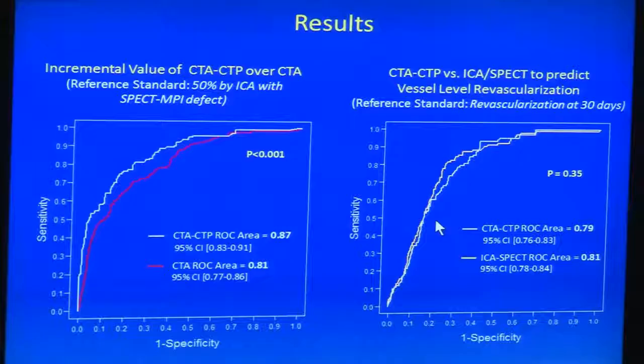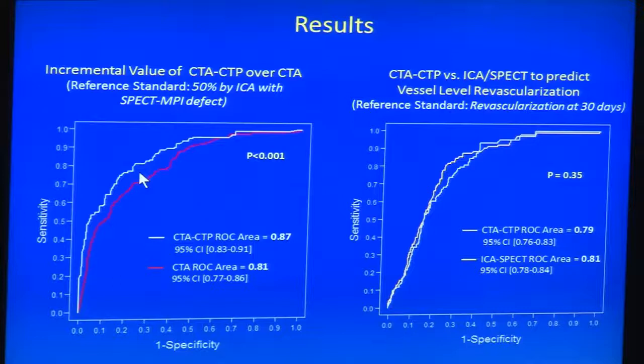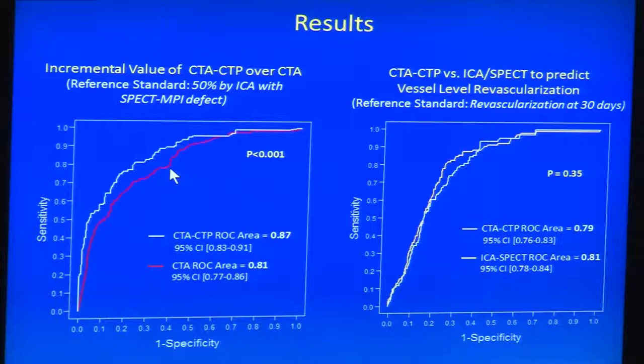Here's the data for the entire group. The area under the curve was 0.89, and there was an incremental value to CT perfusion because the area under the curve for the angiographic test alone was only 0.81. So when we add perfusion, we gain power to diagnose the flow-limiting stenosis. This is an important point to make: the bar here is much higher. We're not looking for the stenotic lesion alone. We want the stenotic lesion with a downstream perfusion defect.